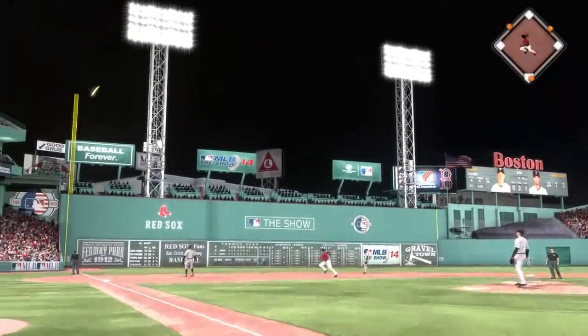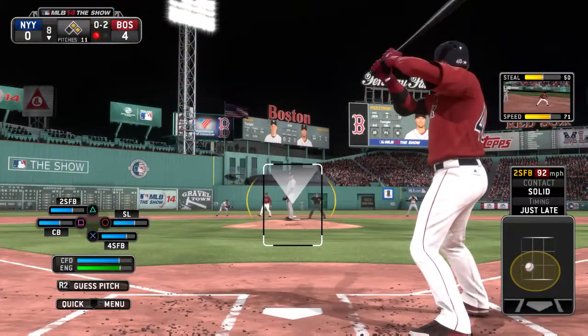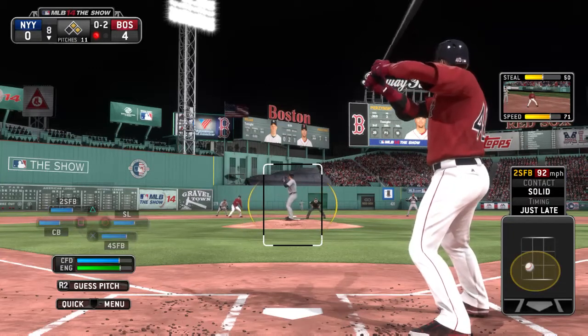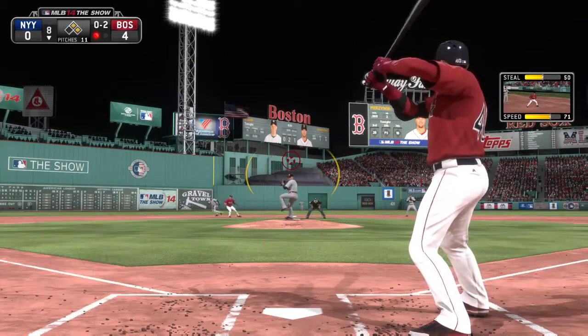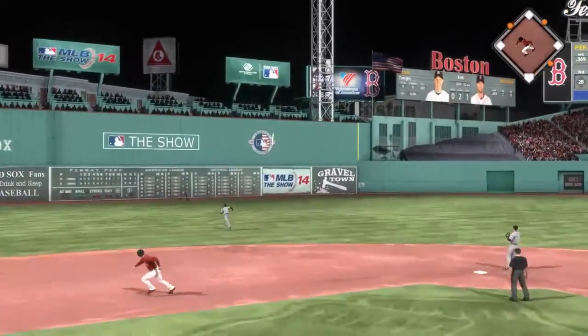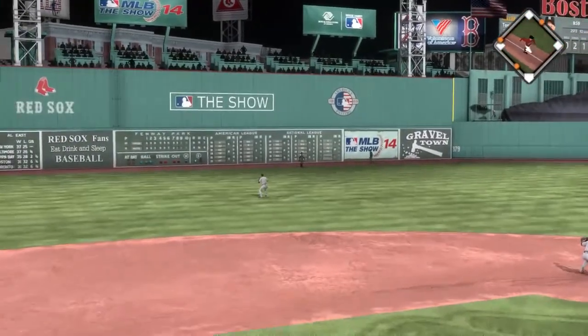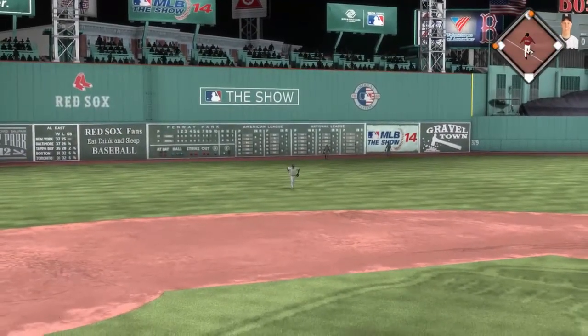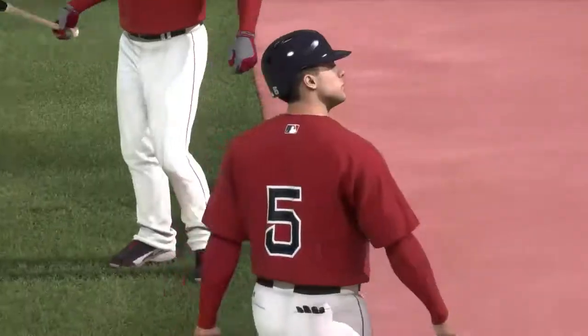Now a swing and a fly ball. And this will not be caught. It's a foul ball. Now a fastball as this is hit fairly well out toward left center. And this is going to find the alley as he might have himself his second double of the ball game. And they'll tack on one more as this is now a 5-0 game.